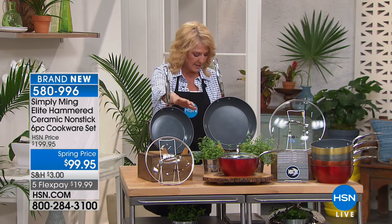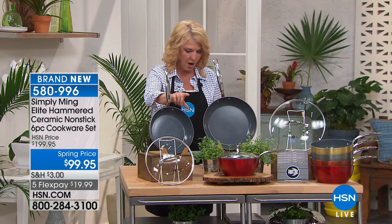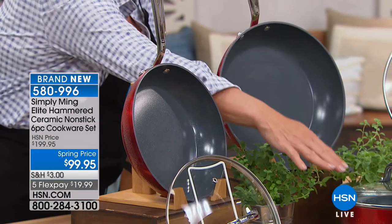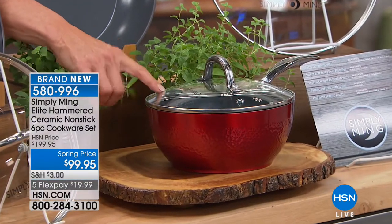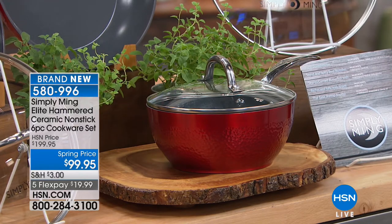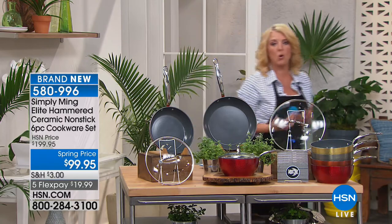So what are you getting in this set? Well, you're going to get three pans. You're going to get the 9.5-inch fry pan, which is here. You get the big guy, the 11-inch fry pan. And then down below, you're going to get the 2.25-quart saucepan with the lid to go with that as well. So that is all included. Also, you get a lid to go with the 9.5-inch fry pan. Your choices are the four core choices.